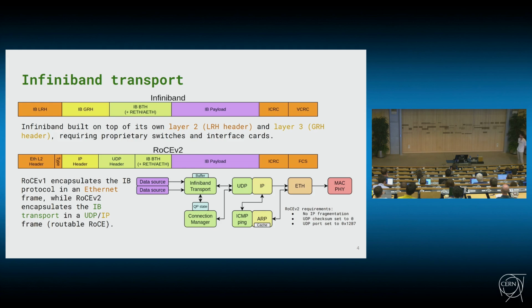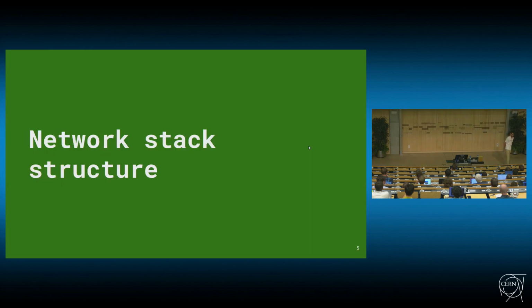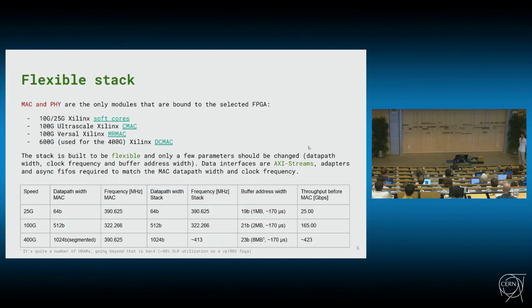To overcome this, RoCE, v1 first and v2 later, was developed to encapsulate the InfiniBand payload into a header frame. RoCEv1 is layer 2 only, while RoCEv2 switches layer 3 with UDP and IP to have something that is routable, which is also called routable RoCE in some documentations. The only thing that you may need to understand is that RoCEv2 has a specific UDP port, so 12B7 in hexadecimal or 4791 in decimal. And the checksum on the UDP header is set to 0 for a reason, because you don't actually need it.